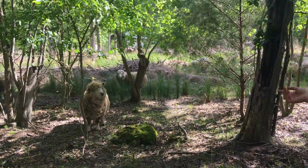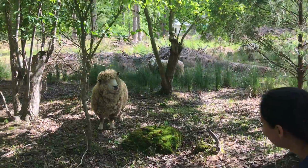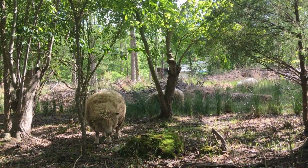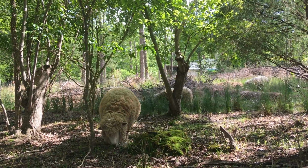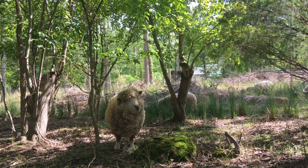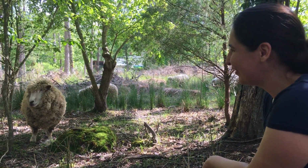This sheep here is Coconut. She's a little bit dubious of what we're doing creeping around in the woods. We'll let her decide if she wants to come over. But Coconut is actually a mother. She came here with the other sheep from the butchery and was pregnant with Clover. She was the second mom to give birth.